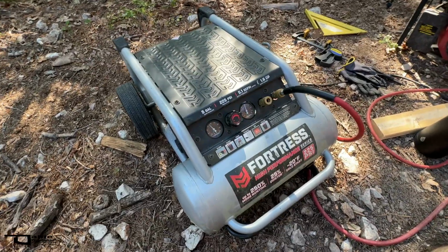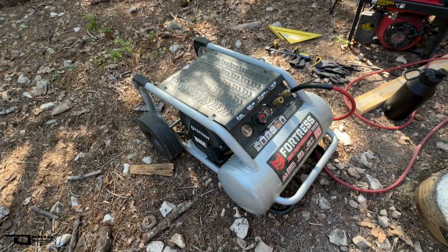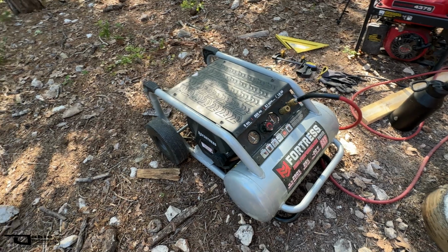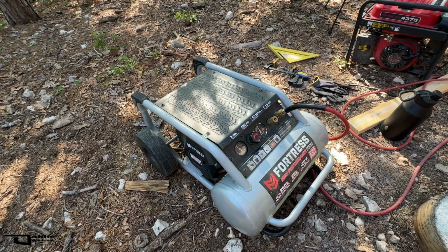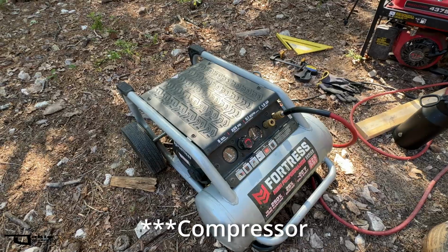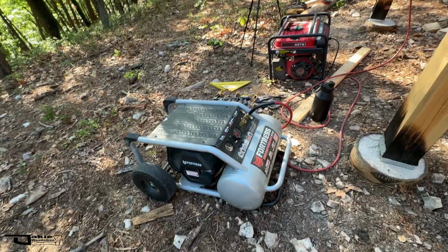I liked it so much that I bought my father a compressor of the same brand, a different model. His has failed. It basically never pumps up. I don't know if the piston inside the engine failed or what, but his does not actually compress any longer. I don't know what the heck's up with that. It has far less time than this one does.